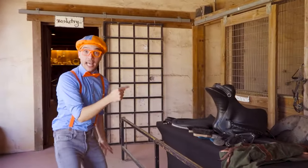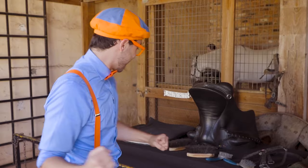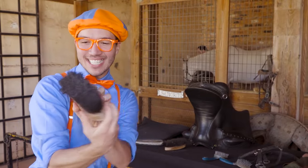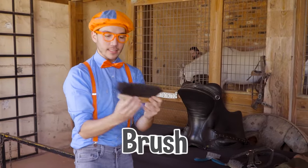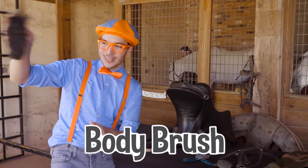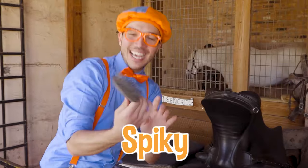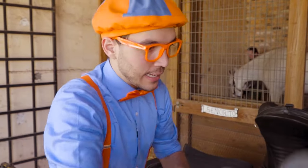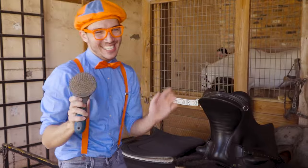Whoa, look at it. This table has all the gear that we're gonna need to get the horses all ready for the tournament. Yeah, and look at this. Whoa. Yeah, this is a brush to help get all the dust and the dirt out of the horse's back. This is a body brush, so it's for the body of the horse. Whoa, and look at these ones right here. He's spiky. Yeah, these are brushes for the horse's mane and tail. They have longer bristles so that they can get through the hair, kind of like the hair on your head. So silly.